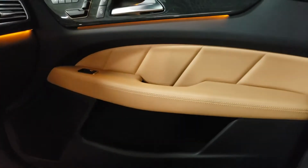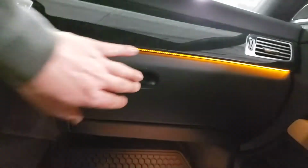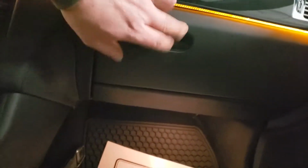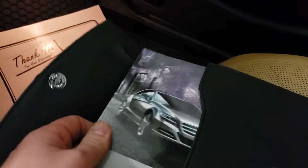Again, it's probably easier to look at this door panel from this side. So we see it looks pretty nice. No major issues here. Glove box looks good. Just a little dirt smudge there. Owner's manual is in here. All the original stuff.